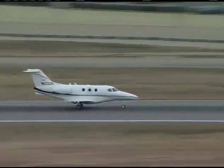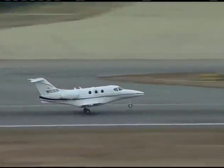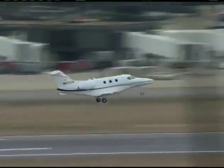By using this new aircraft capability of airborne precision spacing, controllers at smaller airports will be able to safely handle increased traffic demand without the need to expand their ground-based air traffic control systems.